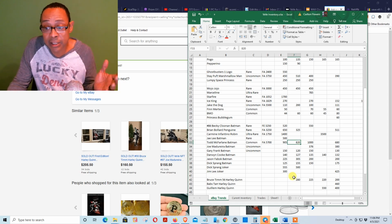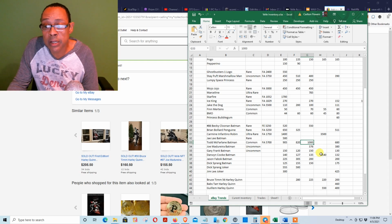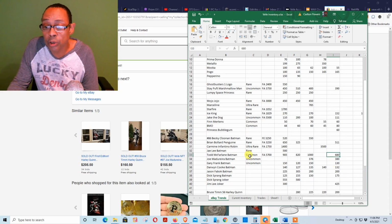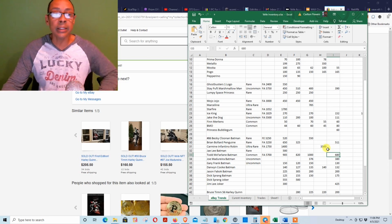The next day, the highest price was 820. On April the 1st, the highest price was 1,000. And then we see that it jumped down to 680. That was the highest price on April 3rd. So the curve kind of went up, down, way up, and now it's back down again. So I can track the trends of what's going on there.